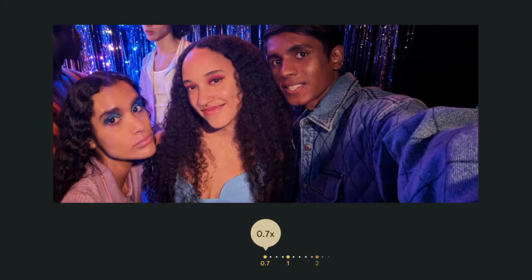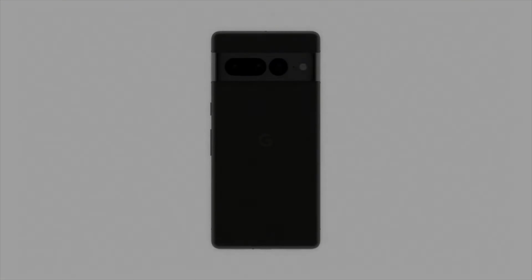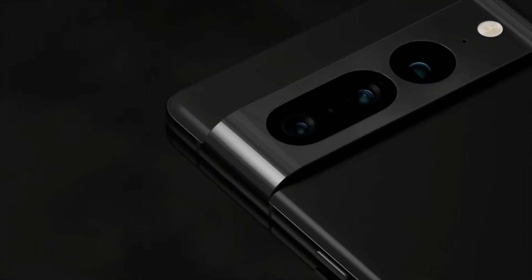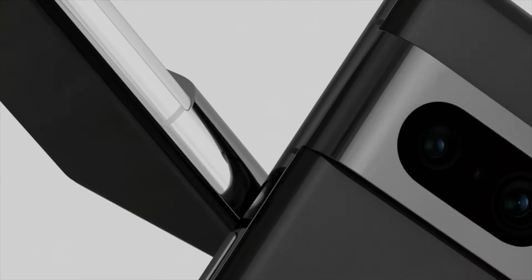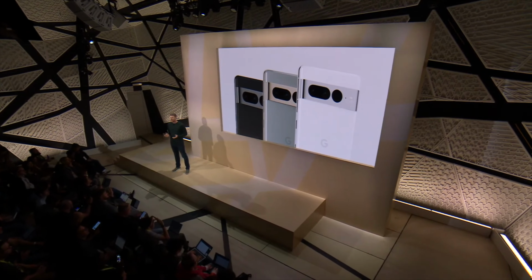You're going to have 2 cameras, a standard wide and the ultra wide. Now both of these have been slightly improved, but not a massive difference compared to what you're going to find on the Pixel 6 or 6 Pro from last year. Mainly it's all going to be in the software. However, one thing that is coming back from, I think it was the Pixel 3, is an ultra wide front facing camera to allow more people to get into your shot.